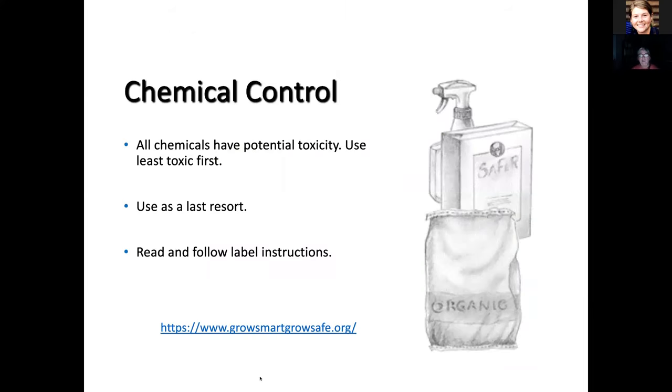When you are using chemicals, remember that all chemicals have potential toxicity. So always use the least toxic one first. Use it as a last resort. Make sure you always read and follow the label instructions. Don't think that more is better. It's not. It doesn't do anything more to the plant. Just puts you at more risk.